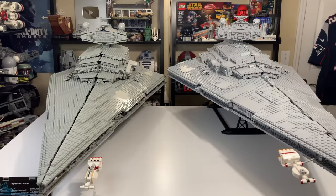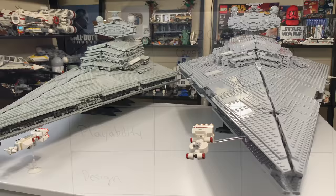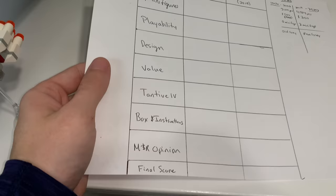Imperial Star Destroyer sets. We'll be sticking with my classic scoring system, however I've actually added two categories for this particular set that aren't usually on my comparison videos.